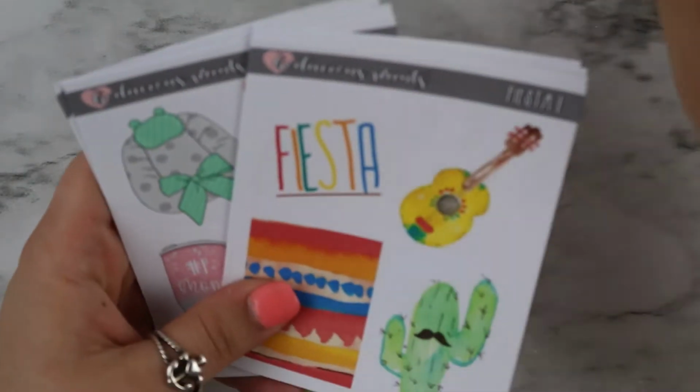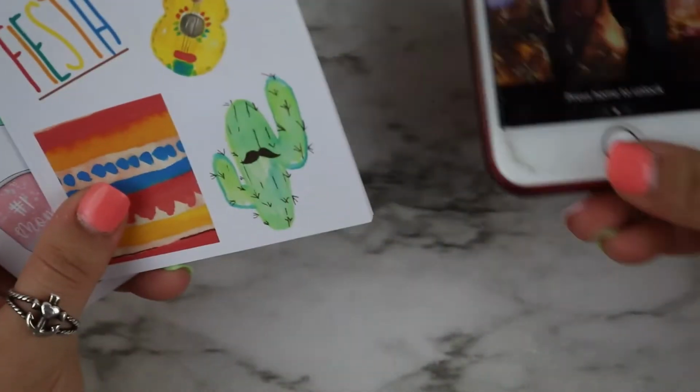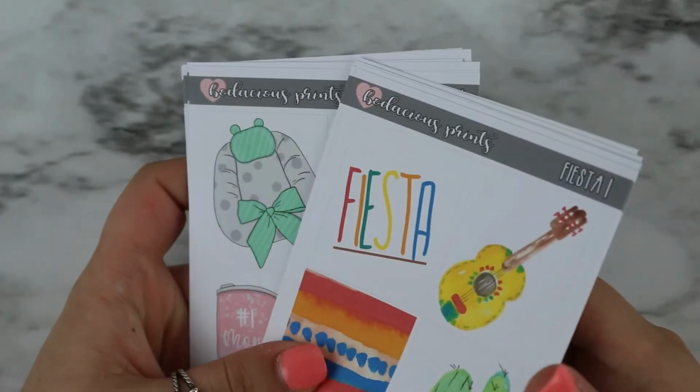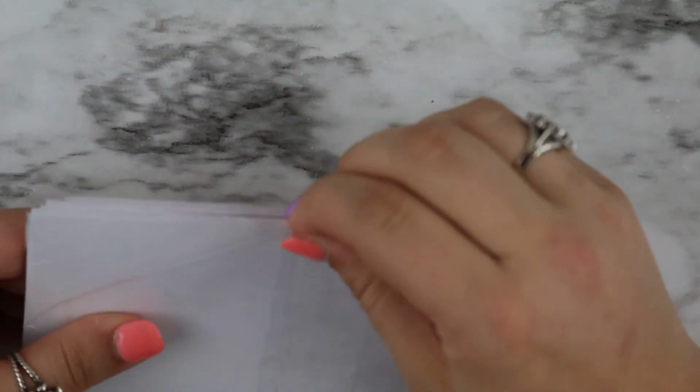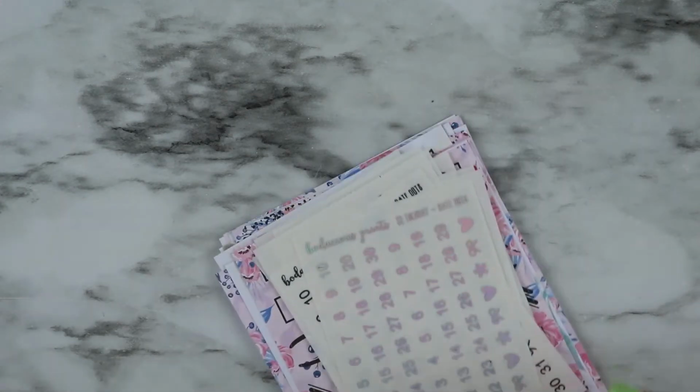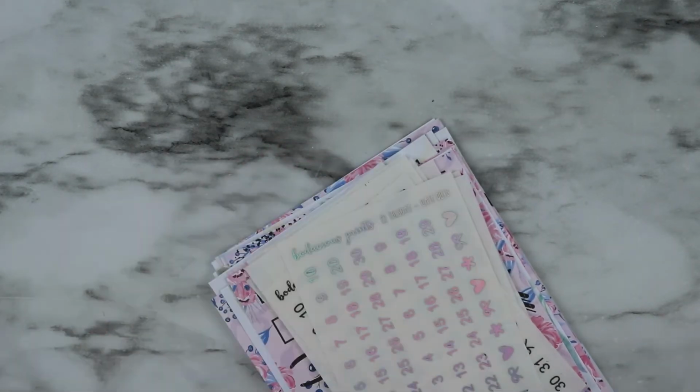Check them out. She is going to be doing a $1 Wednesday. Well, it will already be done by the time you see this. Sorry. But there's those. So let me just set these to the side with everything else. Okay. And then this is my silver package. So she packaged them up by foil color. This was her last $2 Tuesday and $1 Wednesday orders. So hang on.